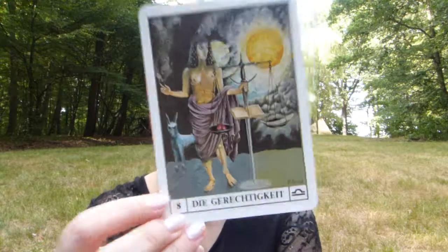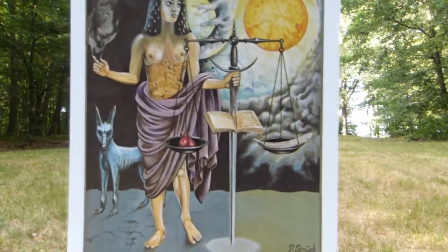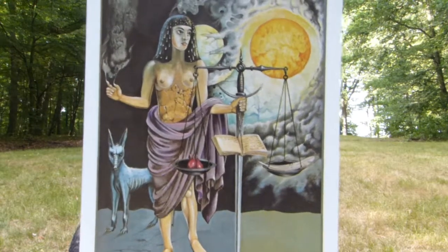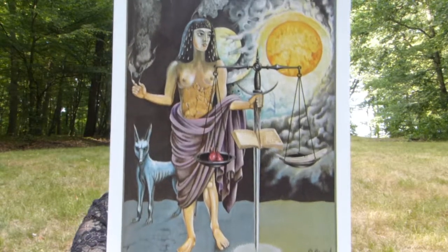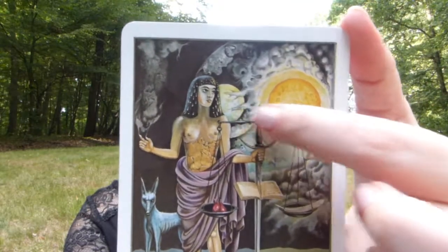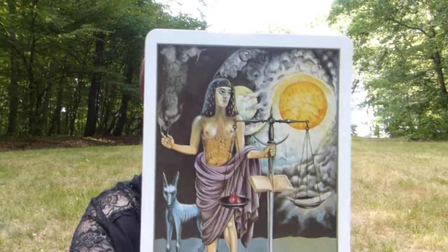Number 8 is Justice, and that's Libra. And we have the Heart and the Feather in the 2, like on the scale. The Book is pierced by a sword. And what I really like is here in the back, if you see the moon and the sun, they make a yin-yang sign.